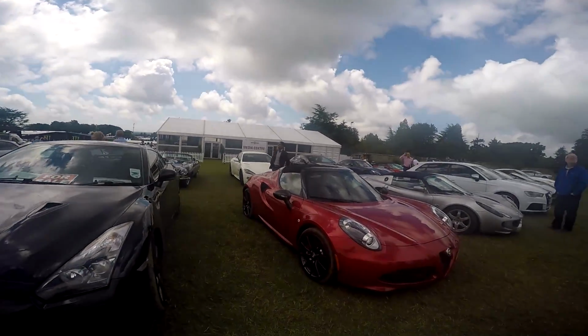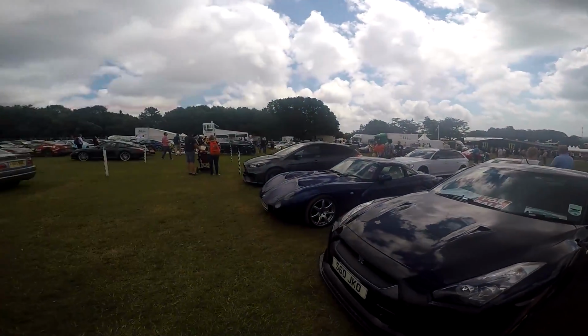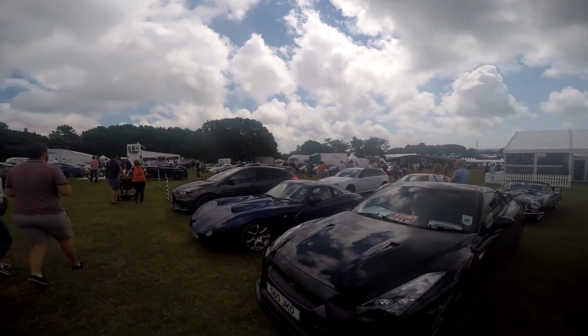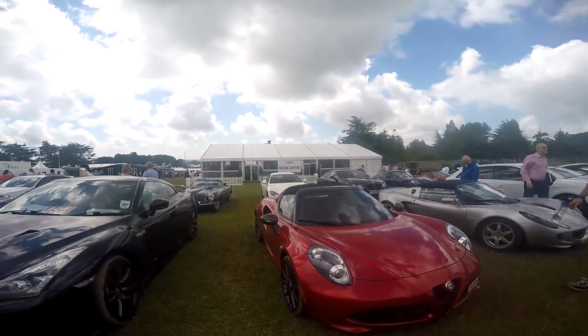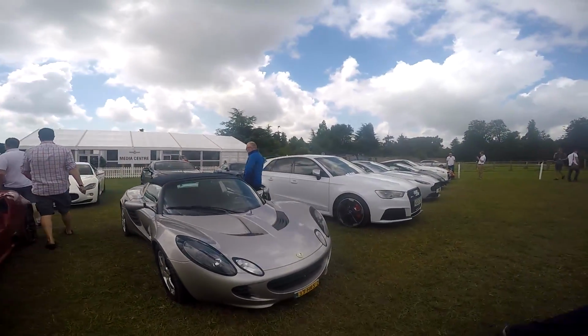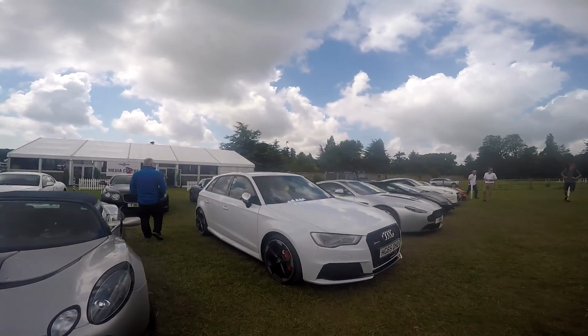Also, not very often do you get video bombed by the Red Arrows. They are somewhere over there. Good luck if you can spot them. On the video, they were flying around. I tried to film them, but yeah, they buggered off pretty quickly. This was all filmed within just the supercar car park.